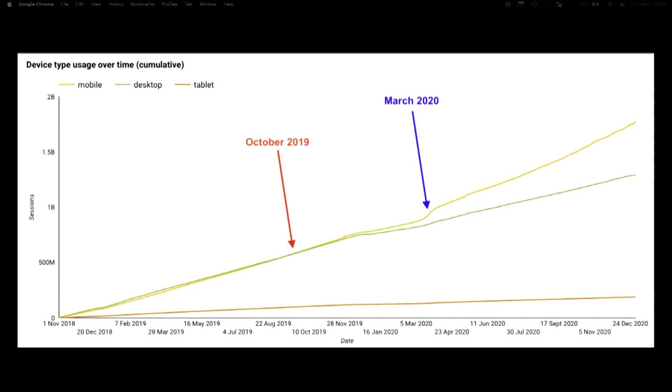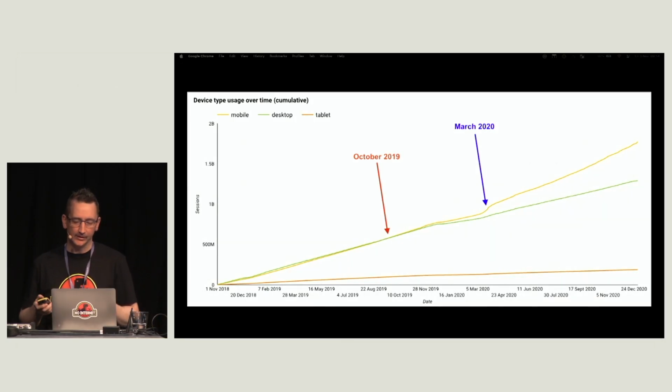Two other important dates regarding mobile-first design on gov.uk. October 2019 was when we saw mobile usage finally exceed desktop usage month on month, as seen via the red arrow. And in March 2020, we saw a huge shift in user numbers using mobiles, seen via the blue arrow. This shift happens to coincide with Boris Johnson urging everyone in the UK to work from home and avoid pubs and restaurants. COVID-19 looks to have been a huge catalyst for greater mobile usage, at least on gov.uk anyway.